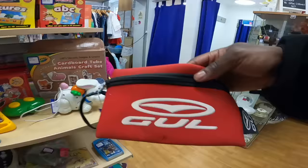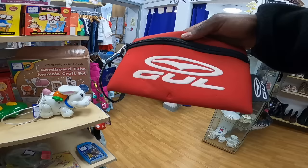Big up your gold crew. You had a gold pencil case in school. This thing was absolutely done. Do you know what? It took so much damage and still lived on. So big love for the gold.